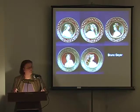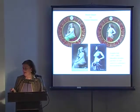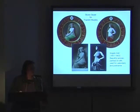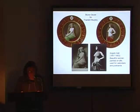They used a variety of sources for these paintings, and as I said, the customer would bring that up to the painter. In this case, we have some plates painted by Bruno Geyer, ordered by Franklin Murphy when he was governor of New Jersey for use in his private residence in Newark, New Jersey. And he chose as sources postcards that were made from Angelo Asti, a Franco-Italian artist. Asti painted these portraits of beautiful women on silk, and then they were translated into calendars and postcards. So you can see how that source worked there.